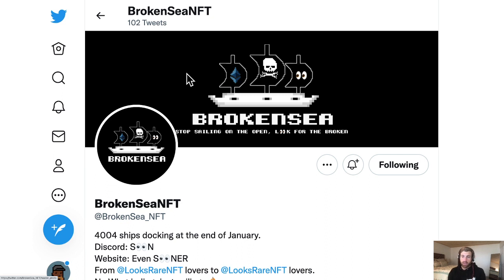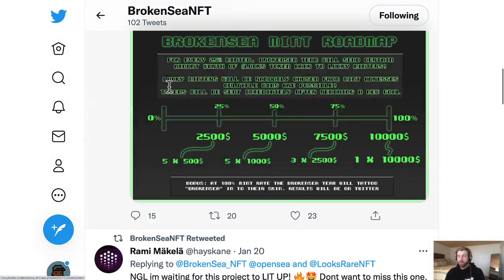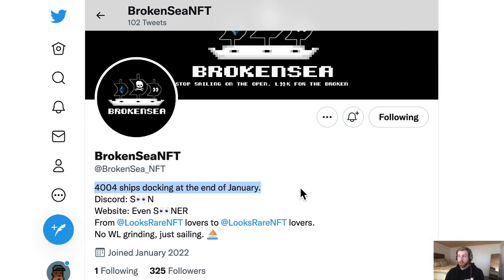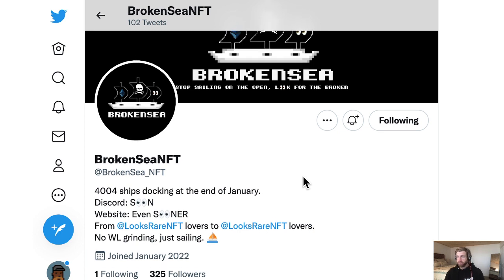My hunch with this one is this could be the first native NFT collection to the Looks Rare NFT marketplace. And it's either done by people who have connections to the Looks Rare team or have connections to Looks Rare private investors, so it's one big Looks Rare family. My theory is that BrokenSea is connected to Looks Rare on a personal basis. So it could be an interesting one to follow and to invest in if the Looks Rare NFT marketplace continues to do well.